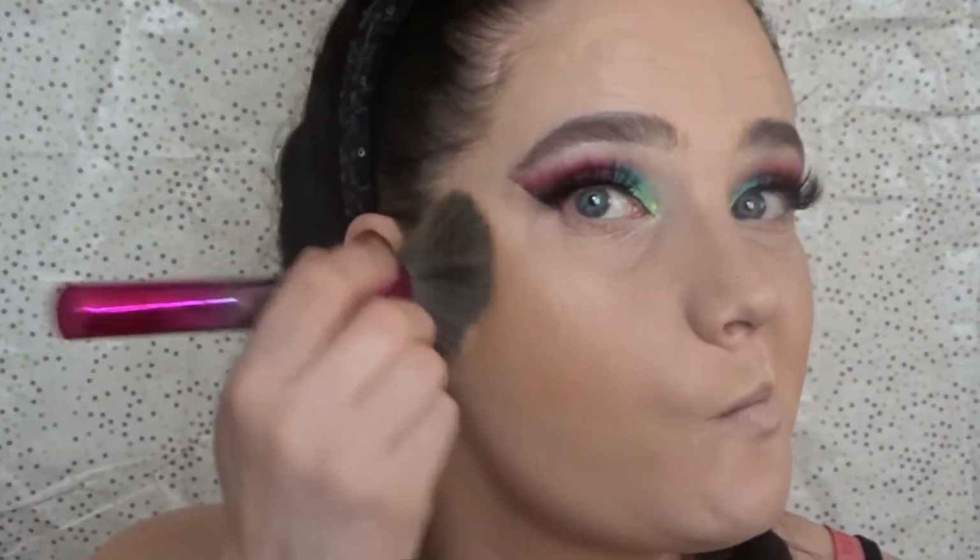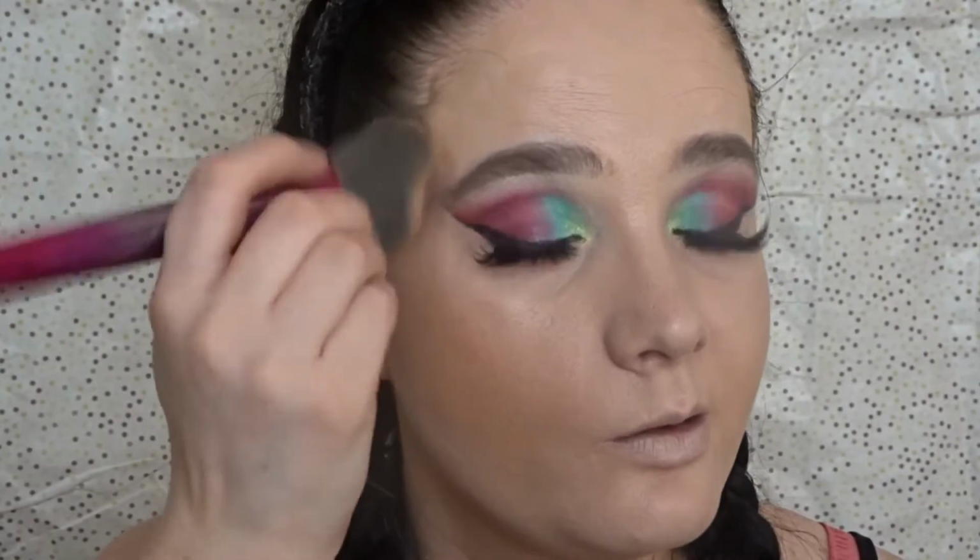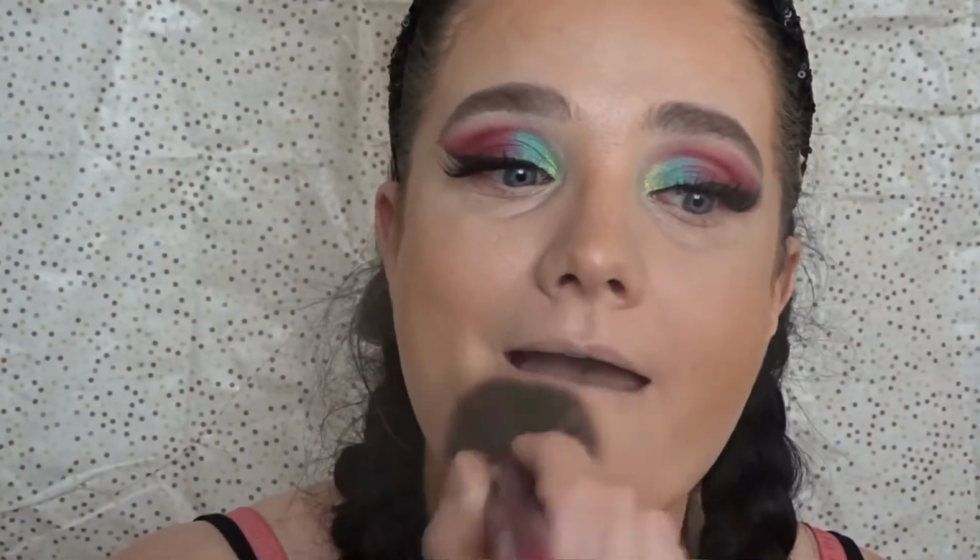It's the Ocean Feel bronzer and I've got mine in 01 Warm Honey, and I'm going to be using my BH Cosmetics #2 brush, which is a bronzer brush. And I'm just going to bronze up the face. I'm in love with this bronzer. I absolutely love it. It just gives you that beautiful soft bronze glow.